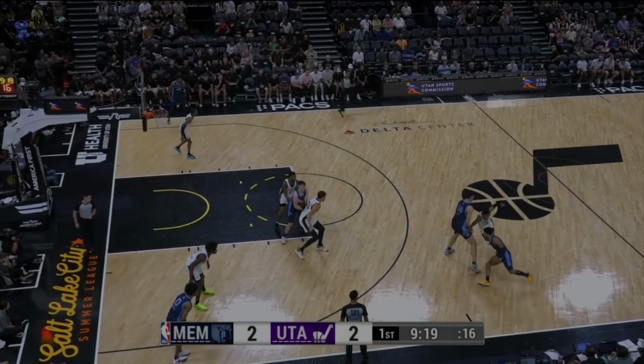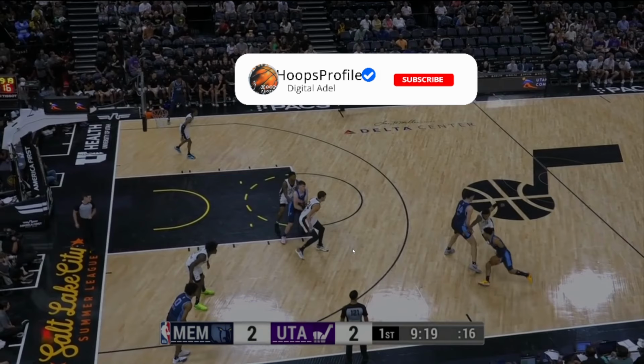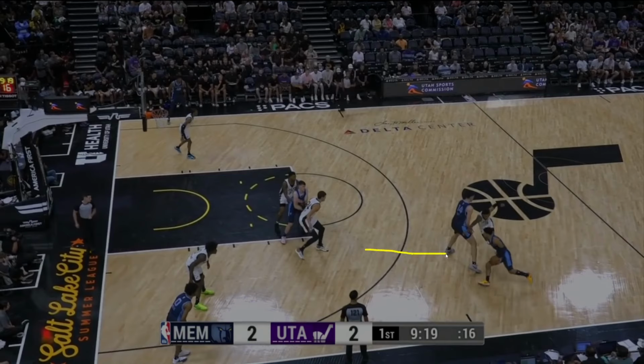Screen setting is an issue for Edey, not for how big he is, because he does get in people's way because he's so big. He's 300 pounds, but it's his technique. If you take a look, he's not comfortable being this high up on the floor. He's not at a very good angle. This angle needs to be more 45 degrees, something like that. And then his guard can come off of it.